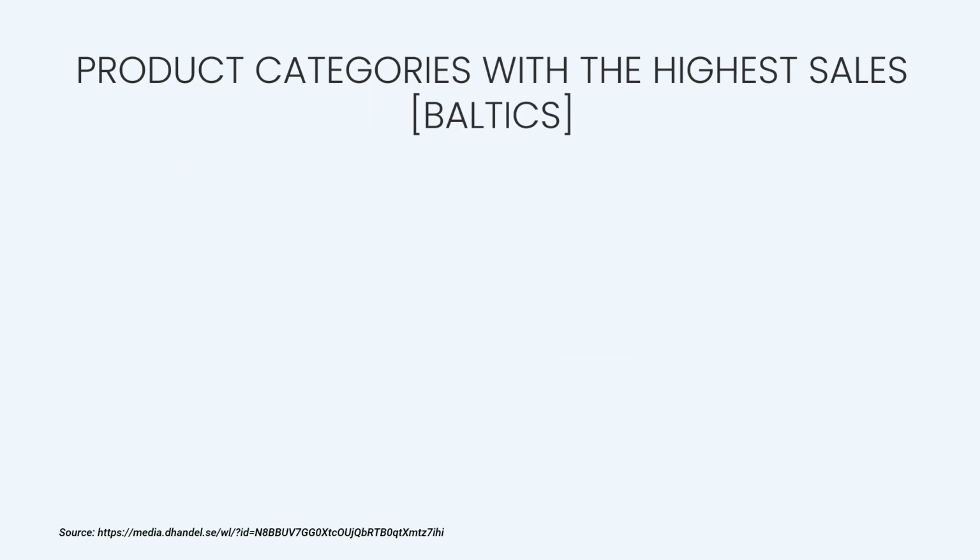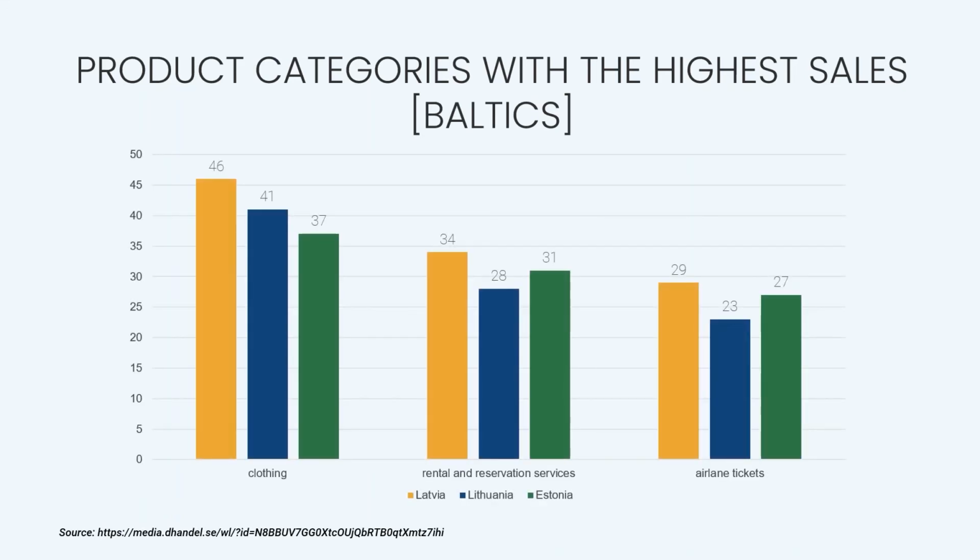Jumping to the last statistics, product categories with the highest sales in the Baltics. Here the numbers are a bit different and the categories are a bit different. Clothing is still pretty good. Rental and reservation services, something different than the global data and Swedish market. And what's really interesting, airline tickets. When we were preparing for this webinar and discussing it, our guess was that the airline tickets can be connected with getting home from the Baltics somewhere else in Europe or in the world, or getting back home to the Baltics from somewhere else.